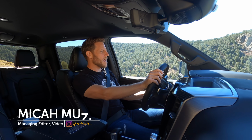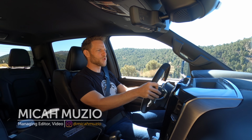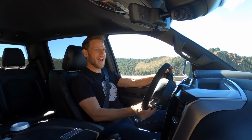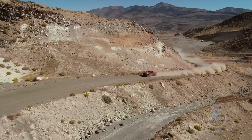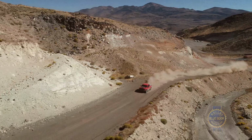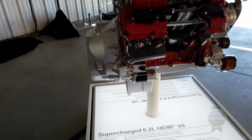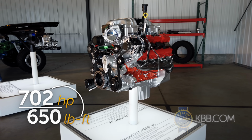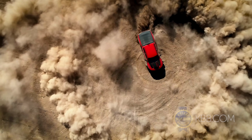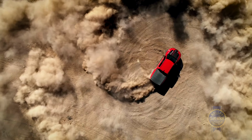The 2021 Ram 1500 TRX is the fever dream of a truck manufacturer gone mad. Fever dream, huh? That is provocative language, but it's not unjustified. Here are the facts. The TRX's 6.2-liter supercharged V8 produces 702 horsepower and 650 pound-feet of torque. Oh, sweet merciful Hellcat, that's a lot of power.